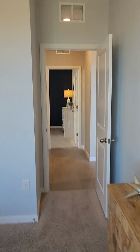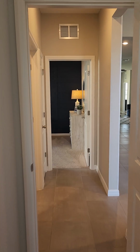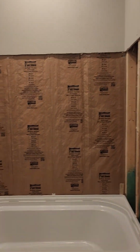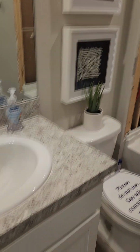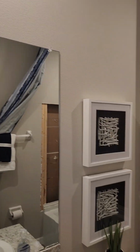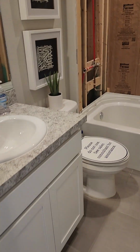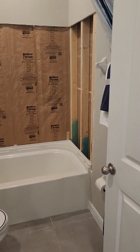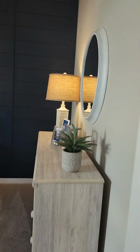They've got carpet in each of the bedrooms. Looks like they got laminate here, but obviously you'll be able to probably do something with those. Linen closet, then here is the other bedroom. Again, another good sized bedroom.